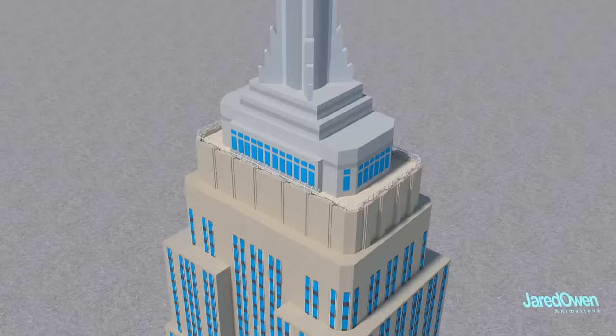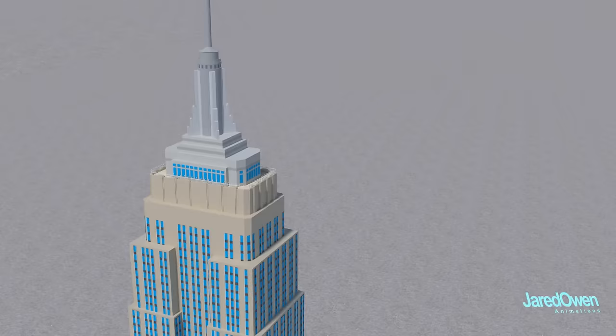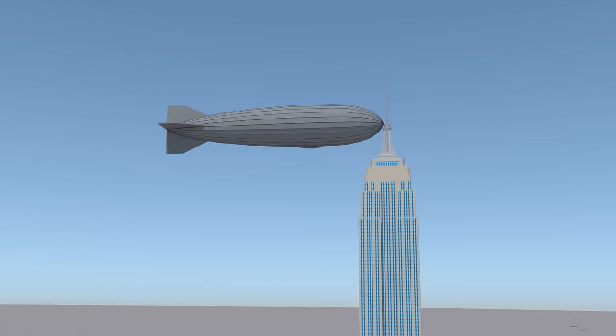The building officially has 102 floors, but there's a stairway to the 103rd floor, which is apparently a popular place for celebrities. This whole top part is called the mooring mast. This was originally advertised to be a docking port for airships, also known as dirigibles or blimps. It wasn't long before this idea was dropped because it was far too dangerous. There was too much wind at the top of the building, and there was no place to tie up the other end of the airship.